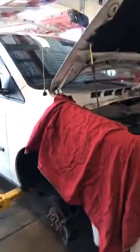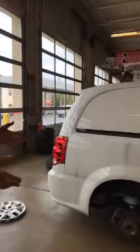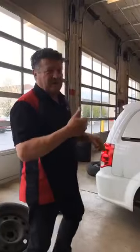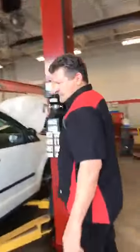Now, as you can see, the car is up on the lift. Every time a vehicle comes into us, we do a 39-point safety inspection on the vehicle. So we go around and we look at everything. So in this case, let's put it up in there and take a peek around under here, see what we see.